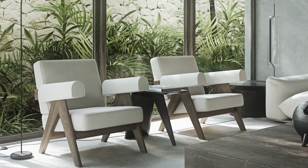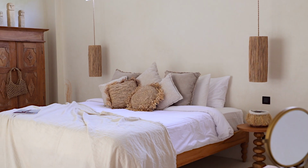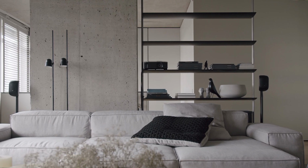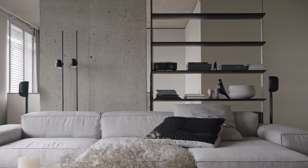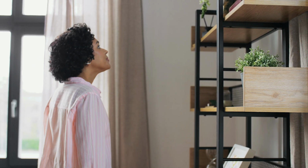For example, I really like this Japandi Bali style of furniture, but there are also many industrial pieces that I like. However, if I purchase one, most probably it will not fit my interior. So make sure to really keep in mind which style defines you.